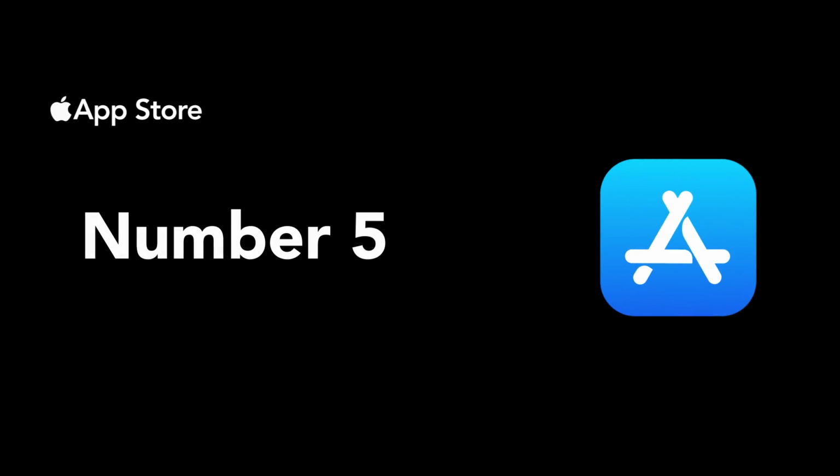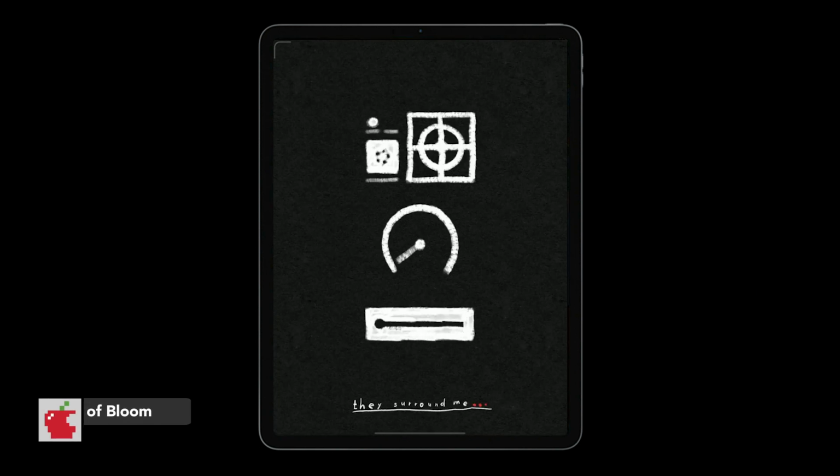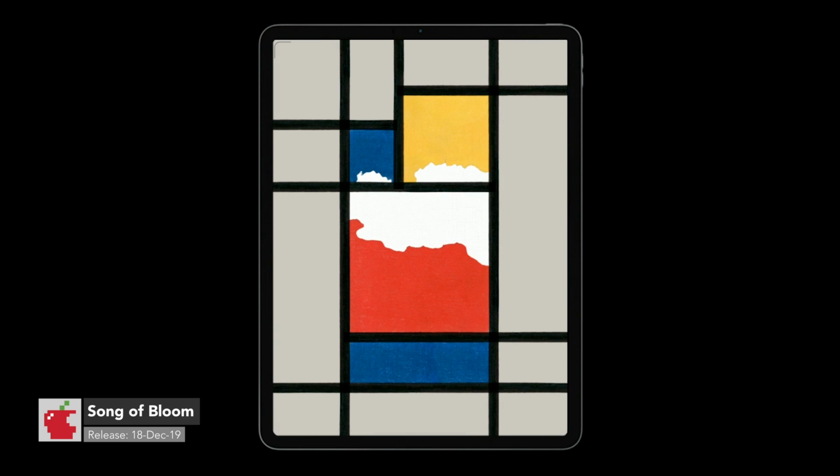Number 5 is Song of Bloom. I always love to put unique puzzle games on these iPad lists. Last year was Aloha, which was about experimenting with music. This year it's Song of Bloom, which presents a story told in rapidly changing art styles.